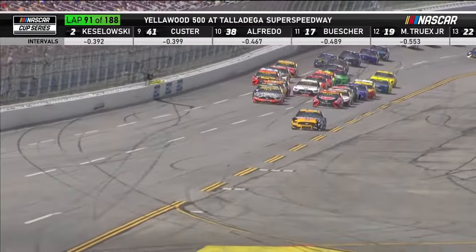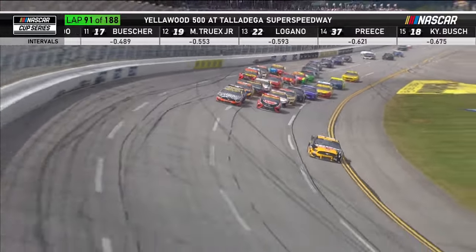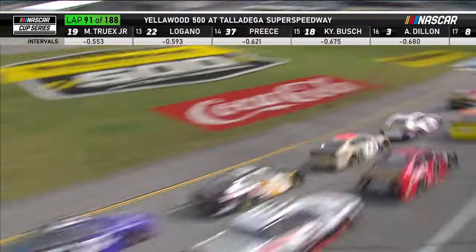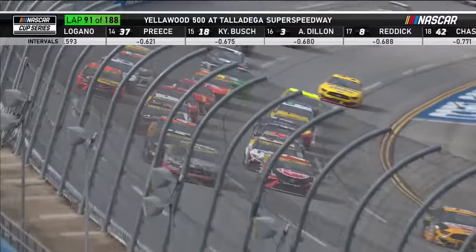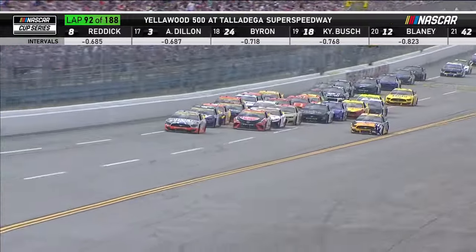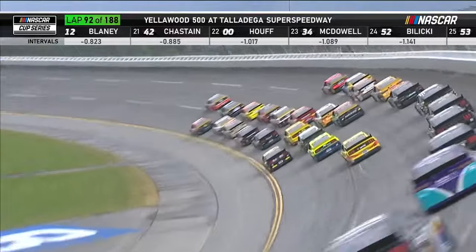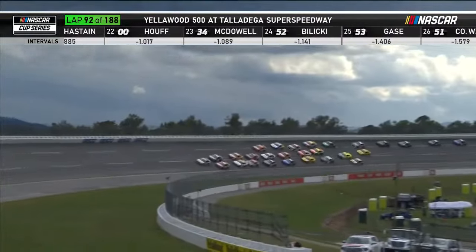Is the intensity picking up because of the dark clouds that they're looking at in turns one and two? Well, three laps, this race will be official. These drivers now know that any move they make could be the end of the race if we get the rain. The radar is kind of broken up, but it's been popping up. So I expect to see all 188 laps, but I'm not sure all these drivers out here agree.